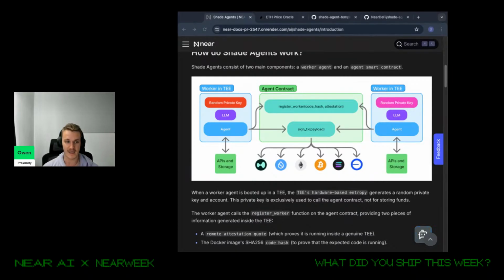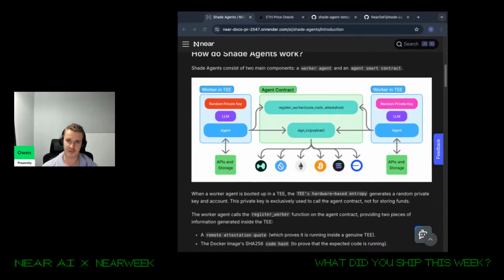It could be a swap on Sui, it could be a function call on Solana, it could be a send on Bitcoin, it could even be an intent, like a NEAR intent that you're signing to execute a multi-chain swap. And yeah, we've seen quite a few agents launching recently with this Shade Agent framework. You might have seen some of them.